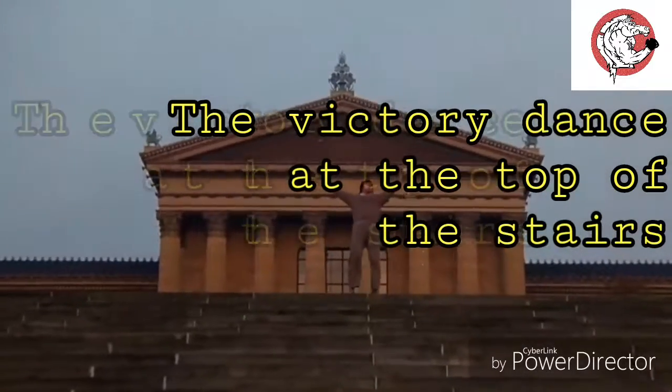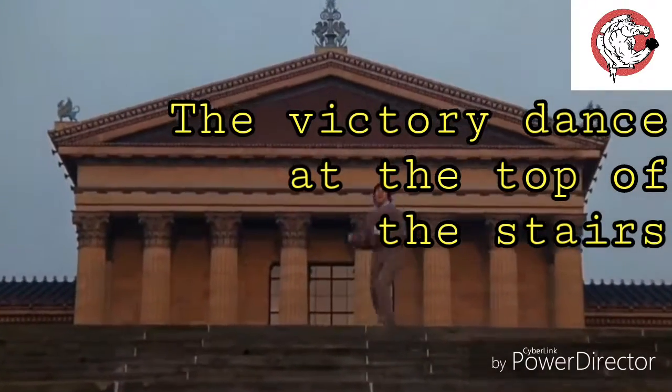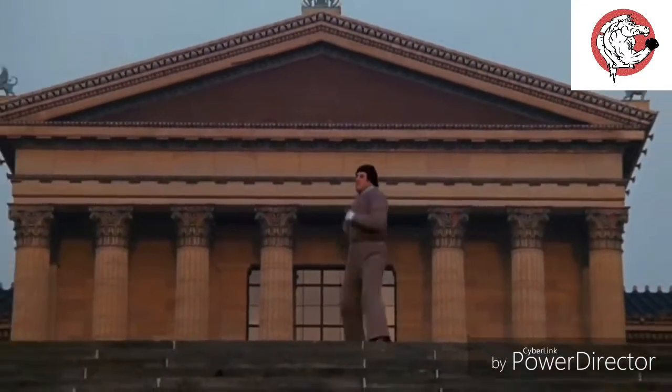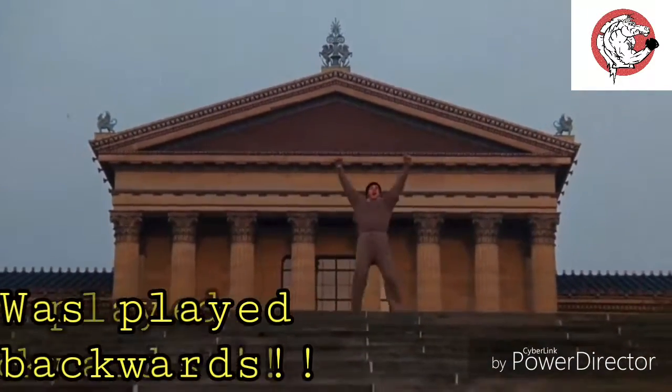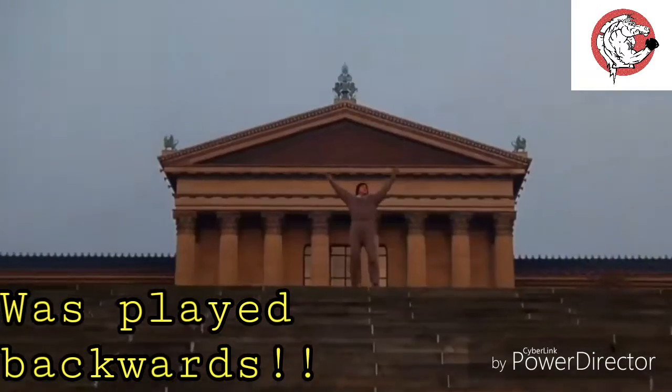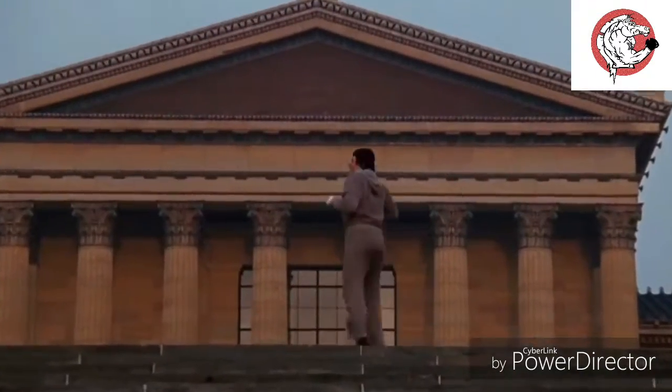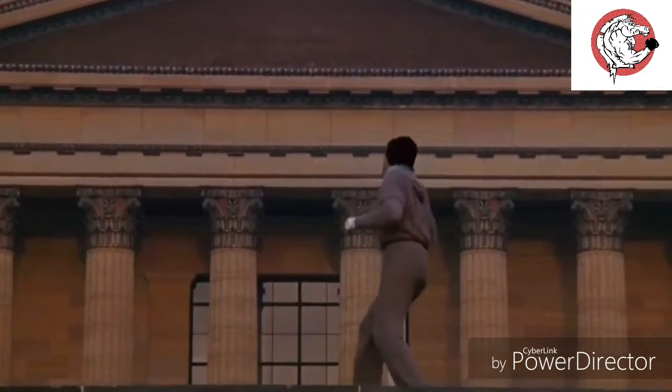Third fact, which we'll find really, really interesting. So basically, the victory dance at the top of the Philly steps, that was played in reverse. You never would have guessed it. But if you look at it, you can actually see, it looks a bit weird how he's moving. He's moving kind of bizarrely. And it's because it's recorded backwards.